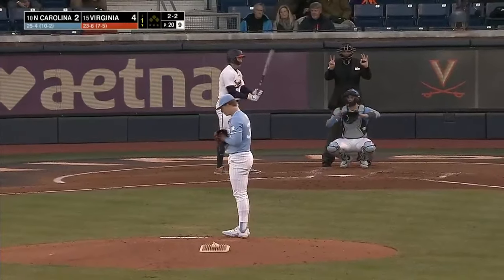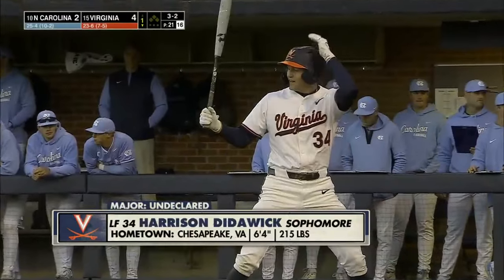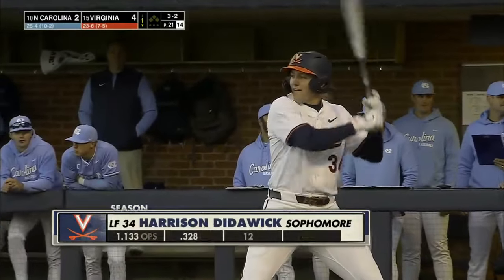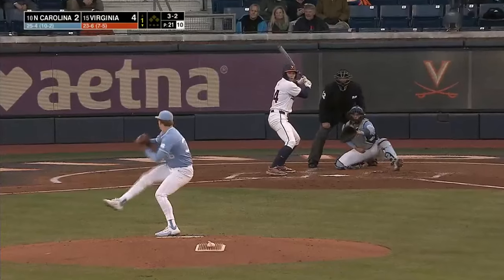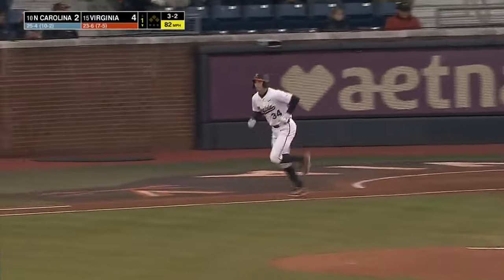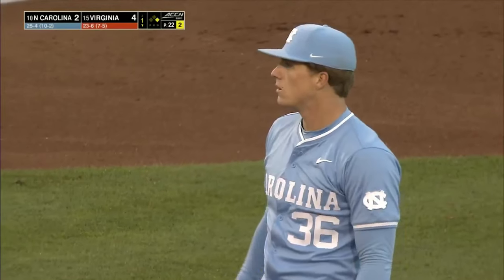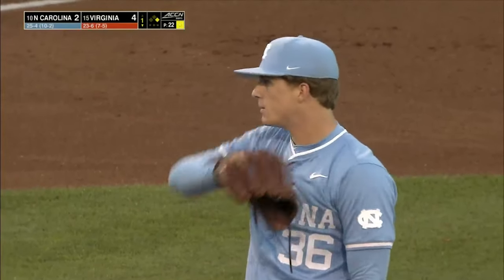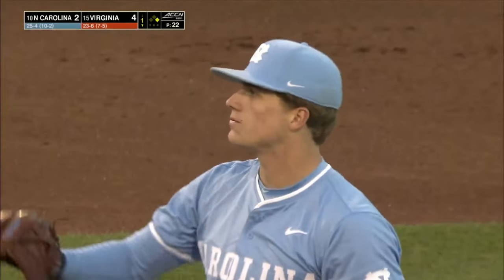Count is full to Didowick. Boaz still has not retired a batter here in the first. The pitch is in the dirt, and the second walk of the inning issued by Boaz. That's what this UVA offense does. They find a way to wear you down. They stay in the zone. Folger Boaz has made a ton of great pitches in this first inning.